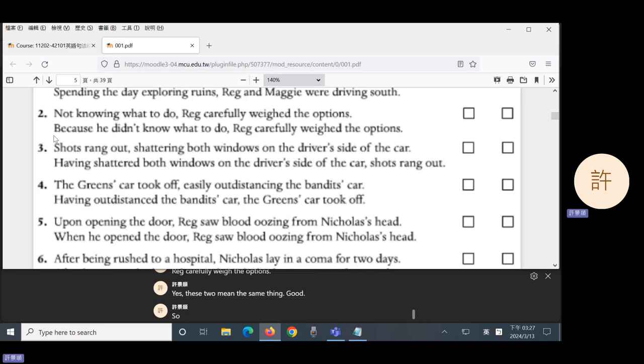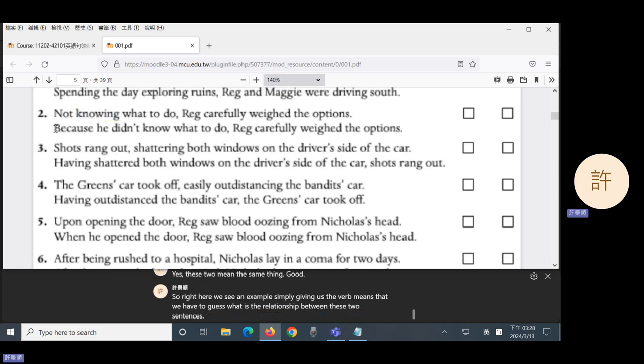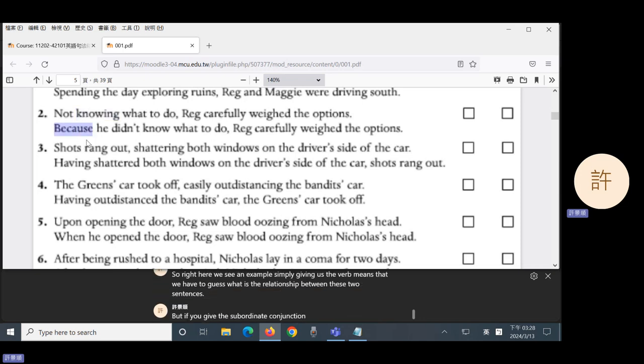So right here we see an example. Simply giving us the verb means that we have to guess what is the relationship between these two sentences. But if you give the subordinate conjunction, you're telling us the relationship.